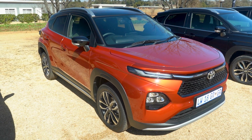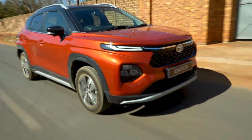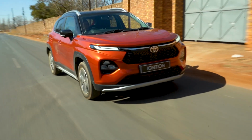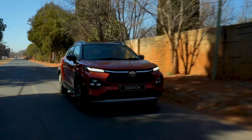One thing you definitely will enjoy in small engines is the fuel efficiency, and I'm currently sitting on 5.8 liters per 100. This car will set you back a base price of 299,900 Rand and 359,000 Rand for the top spec, which is the XR Auto.